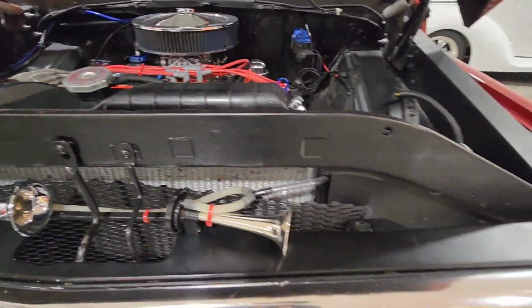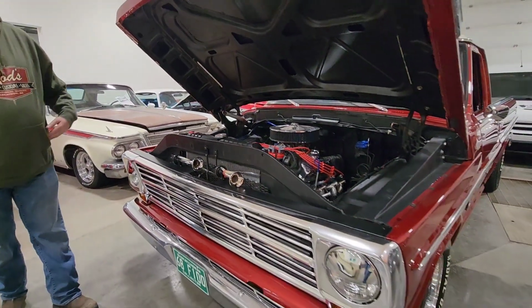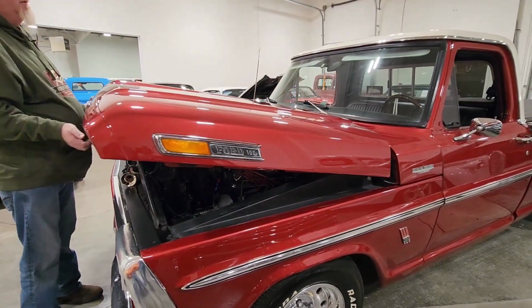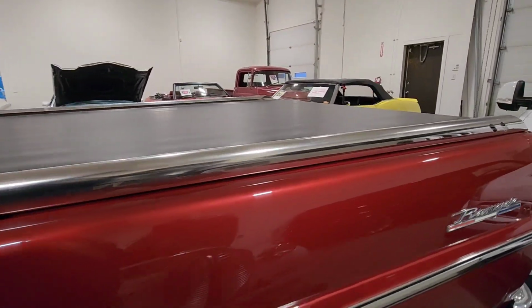This thing sounds amazing. So this motor's been warmed up pretty good. Got a really nice cam in it. Really nice 3-inch dual exhaust. It sounds good. It looks good. It's all good. Man, nice truck. Like the paint is fantastic. Everything about it is just really well done. I'm super impressed. Yeah, I like this one.